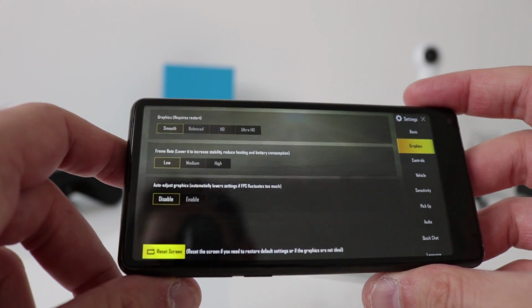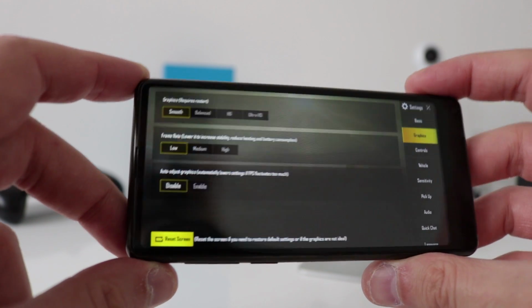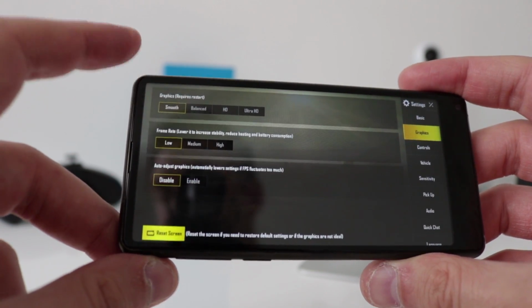It's not smooth by all means. I did try it on medium settings and sort of balanced, and it was very sort of jittery. We did have moments of smooth gameplay, but this is probably the better setting to set it on.